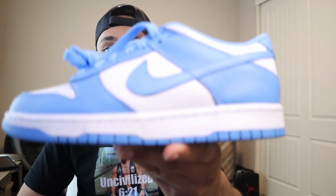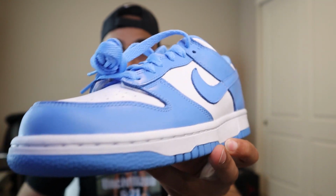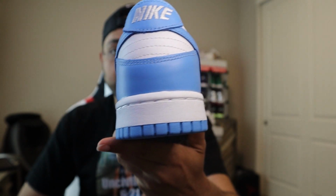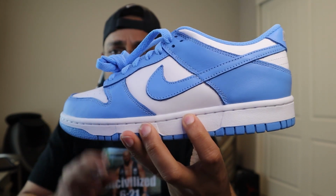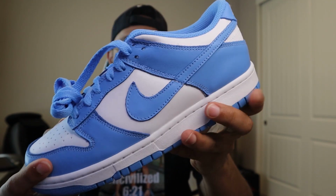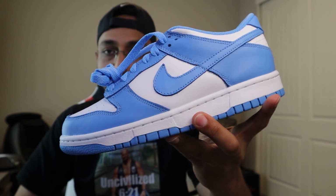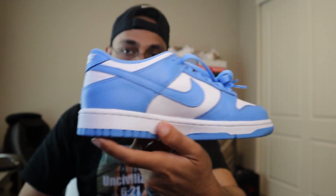Let's take a quick in-hand look at the UNC Dunks. I got a grade school size 6 in hand. Really, really beautiful shoe. All the UNC colorways we got this year have had some element of suede to them. These are all leather, really nice quality leather. This is one of those shoes you kind of wish you had gotten your size in, just because it's great for the summer. It's going to look good with a lot of lighter tone clothes.